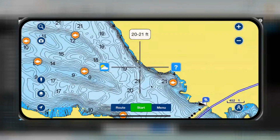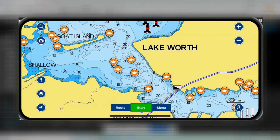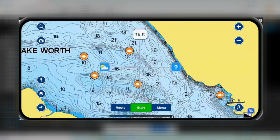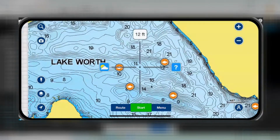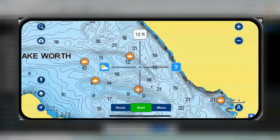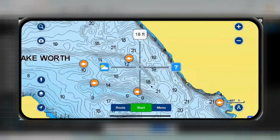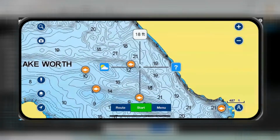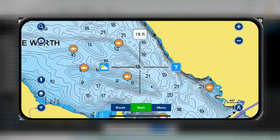It might have been something we covered in the Google Earth Waypoints video as well. And then as we move up here, kind of out here in the middle, I just wanted to point out a couple different areas. You can see these high spots. You've got one here, a 12-foot high spot, kind of the same thing, 12 feet here, and then you've got this point that comes out right in here. So really, I probably should have put a fish there because you want to check the edges of all of this. But right in here, it makes this underwater point, and that looks really good.